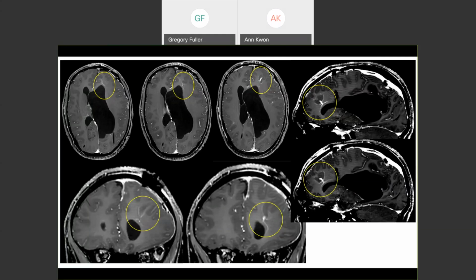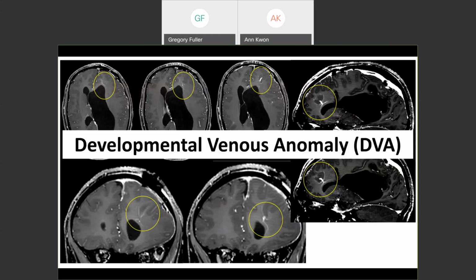Now, this patient's had a craniotomy and there's stuff going on with the ventricle. That's not what we're talking about here. We're not talking about the glioblastoma. We're talking about what is being shown in all of these T1 with contrast images. What is it? I'll give you a hint. It's an incidental finding, and if you see it in a normal patient, you think nothing. DVA, yes. Developmental venous anomaly. That is what it is.